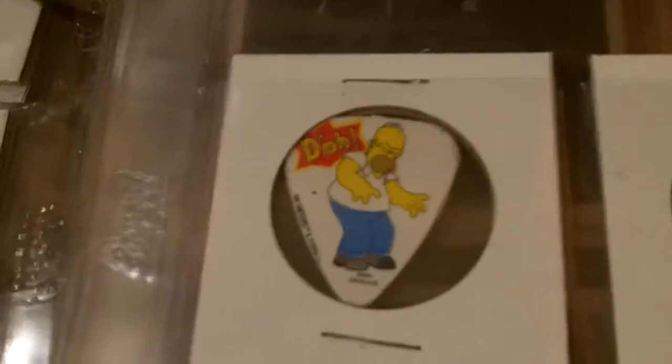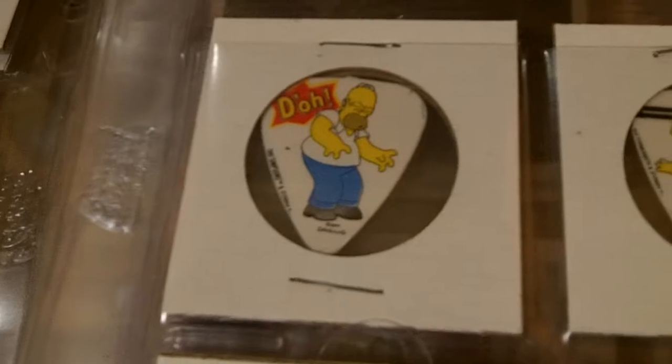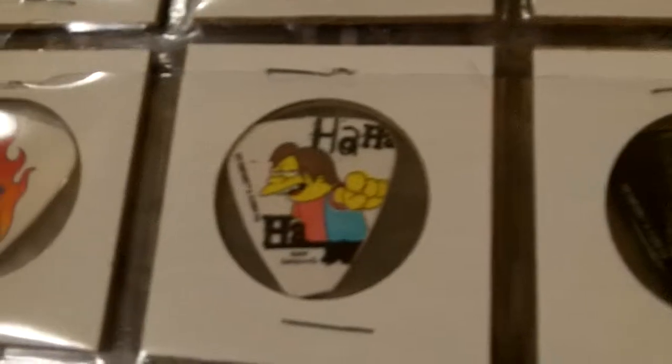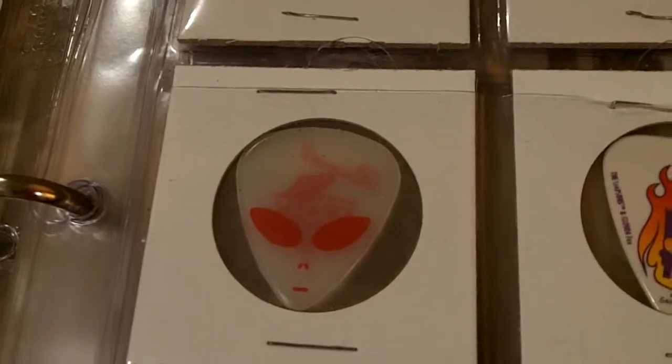Now these are just kind of cool. They're not any rock group or anything, but I just thought they were cool. Based on The Simpsons. Duh. And just some whatnots here. Here's some more of The Simpsons. Now this one here with the alien actually would glow in the dark. I think it's kind of lost its ability to.